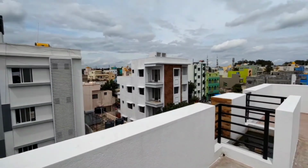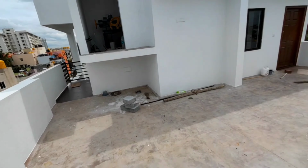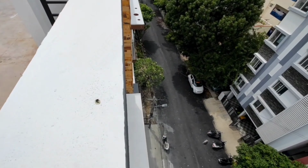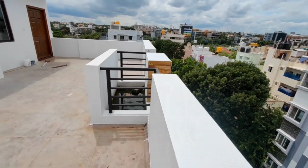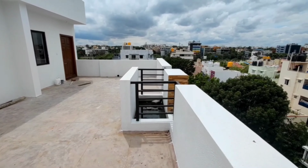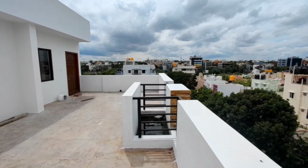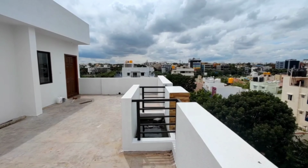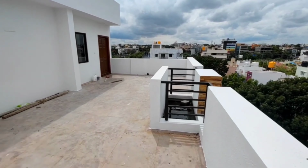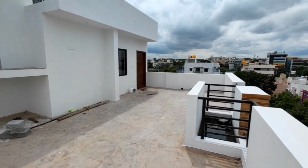Now talking about the building, it is built on 30-40 north facing. So a very wide 40 feet road. You can see there is a wide 40 feet road. And it is in Kasturi Nagar, east of NGEF, BDA layout. And talking about the building construction, it is G+4½, that is on the ground floor you have parking, lift. Then 1 BHK, first floor, second floor, third floor, and fourth floor is 2 BHK. And we are standing on the fifth floor, where you have 1 BHK. So total 4 2 BHK and 2 1 BHK.